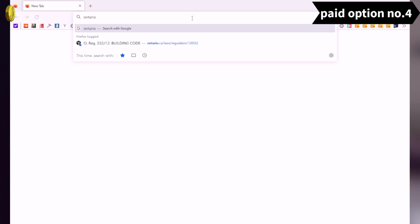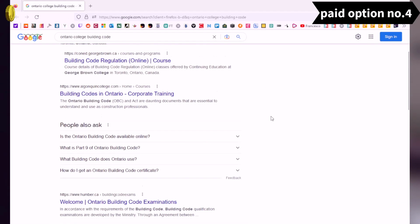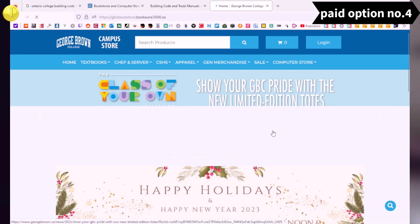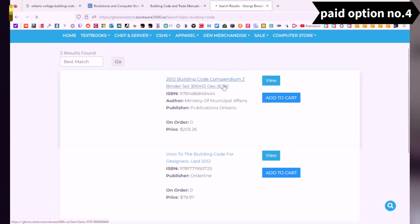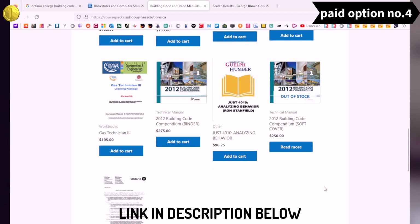I would open my browser of choice, and in my search engine, I would look up Ontario College Building Code. And then from there, I would probably pick the top return and follow it. In this case, it looks like it's George Brown. And then I would look up their bookstore and search for Building Code Compendium in it. And then follow the instructions to make arrangements to either go and pick it up or have it delivered. Simply do this for the college that's closest to you. And if you cannot find a Building Code Compendium at your local college, then typically George Brown always has them in stock to ship out.